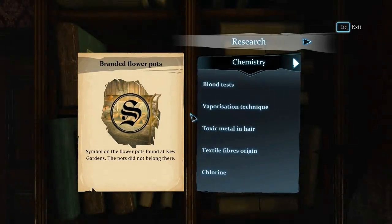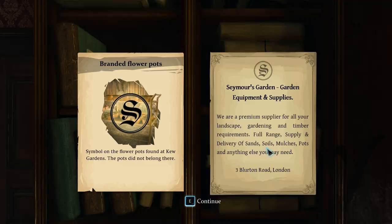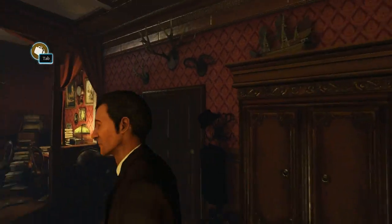Symbol on the flower pots found at Kew Gardens. The pot did not belong there. Yes, how would I know what that is? Marks and symbols. London Garden Supplies. Seymour's Garden Equipment and Supplies. We are a premium supplier for all your landscape gardening and timber requirements. Full range supply and delivery of sand, soils, mulches, pots, and anything else you may need. 3 Bullerton Road, London. Here it is. Alright, well, more places for us to visit.